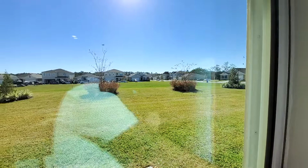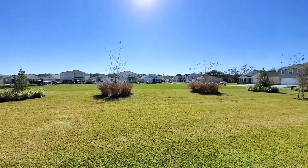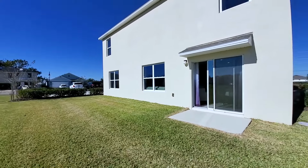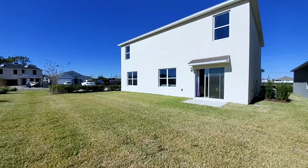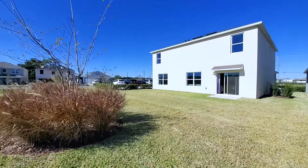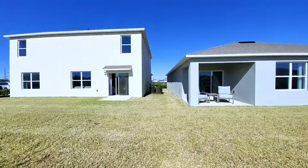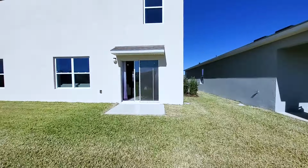Okay, so you have a double slider going into your backyard. You just have a slab patio and a little overhang but no covered lanai. So if you're looking for a covered lanai, this option does not offer that. So this is a huge backyard. As you can see, that's a one story and it's still a very big backyard.